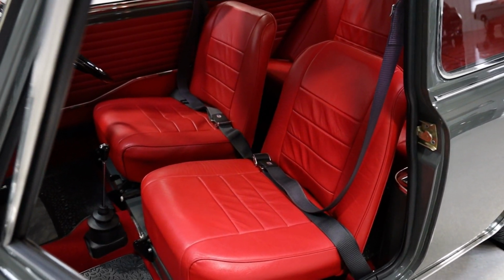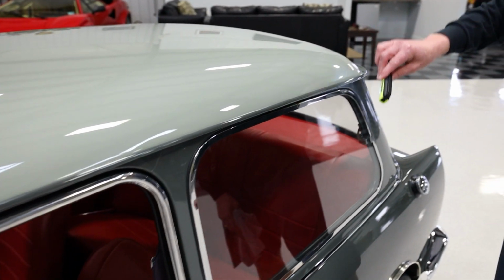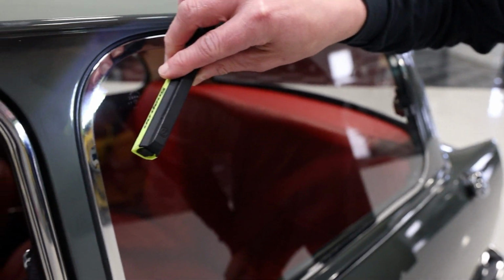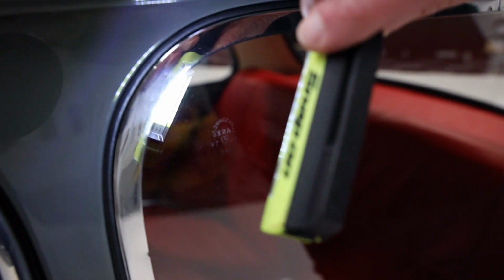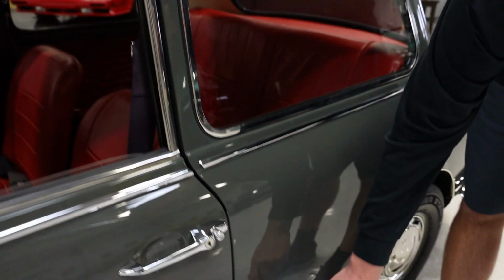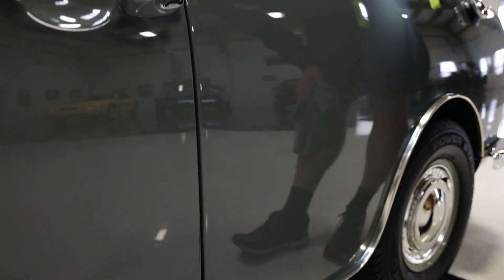It's just a really special piece. You'll see how nice the door closes. Again, this glass is beautiful. I would say that this is probably original here. This looks like an original stamp where the front looks like it was a replacement, maybe a used replacement. It might be hard to find glass for this vehicle. I'm looking at the passenger rear quarter.